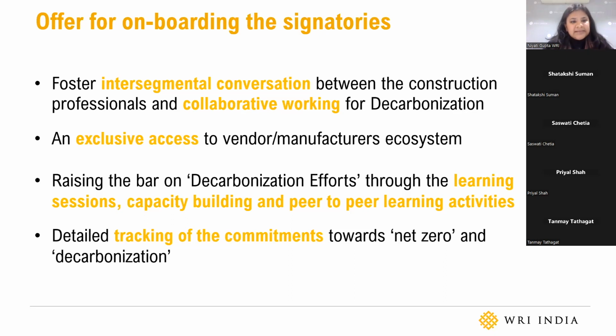So while raising the bar on decarbonization efforts through these pillars, specifically through the learning series, capacity building programs, and industry-led peer-to-peer learning activities, all the goals and the priorities listed under the charter can be achieved. And lastly, through this charter, a detailed tracking of all the commitments by the business entities and various other actors involved in the building and construction sector, who are committed towards net zero or the decarbonization goals in itself, can be done.